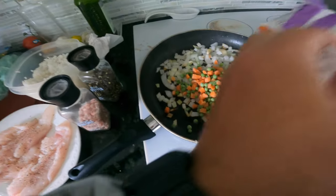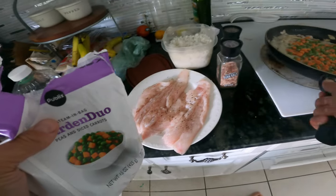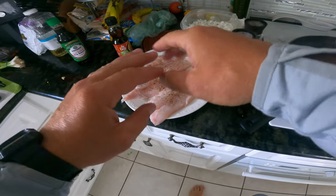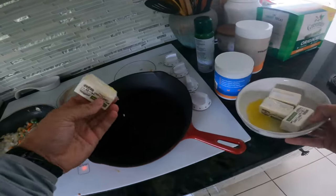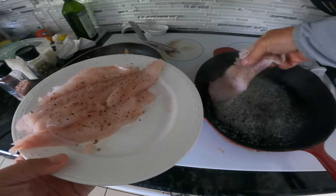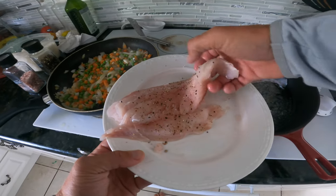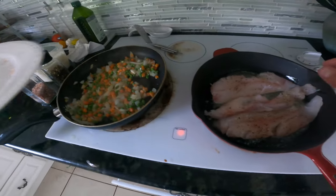Next, we're gonna throw in about 2 cups. We're gonna throw in about that. A little bit more. There we go. All right, well that's cooking. Let's heat up the pan. So we're just gonna cook this right here in the cast iron skillet. And I'm gonna do a little bit of butter in here. Get the fish. We're gonna put our mutton snapper fillets in. Just cook on in there.